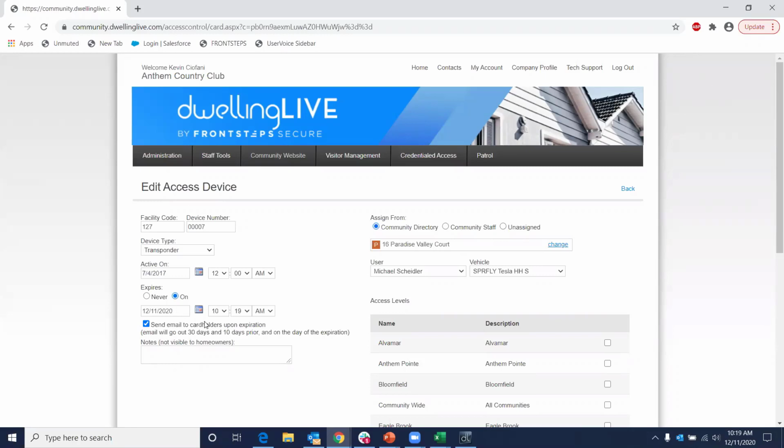If it is set to expire, that person will get notifications from Dwelling Live, both 30 and 10 days prior. That kind of a reminder. If they're a tenant on a lease, they know, and they renewed their lease, they know they need to bring it down to the property manager's office to get that credential renewed. Or if they're a club member, they know their membership is expiring. They know to take appropriate action as well.